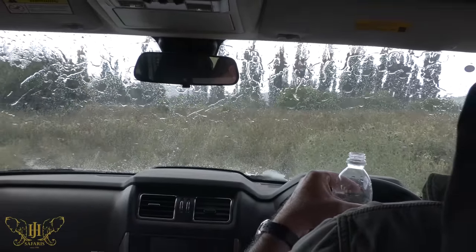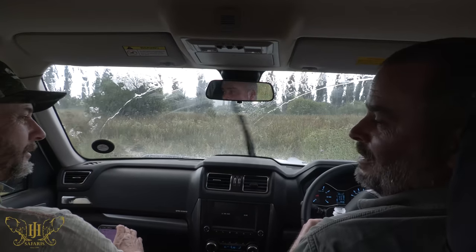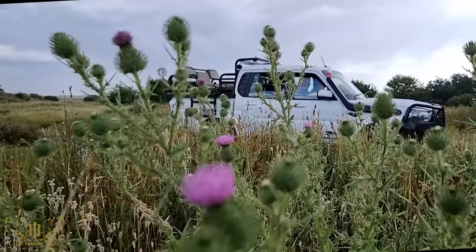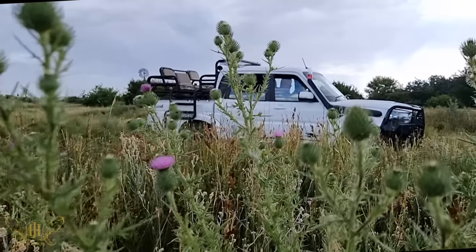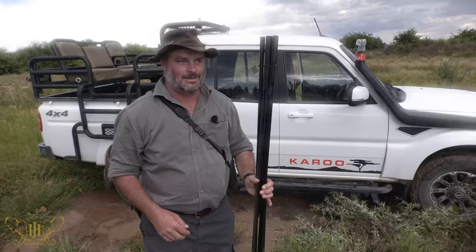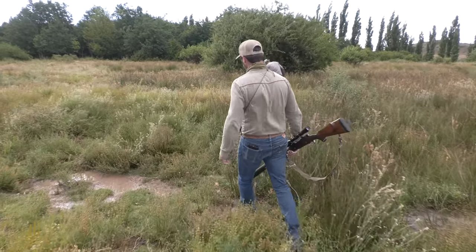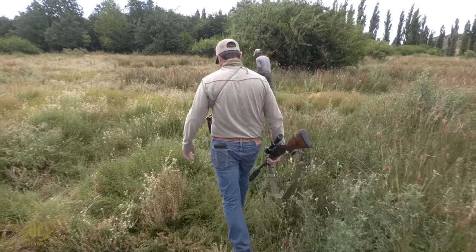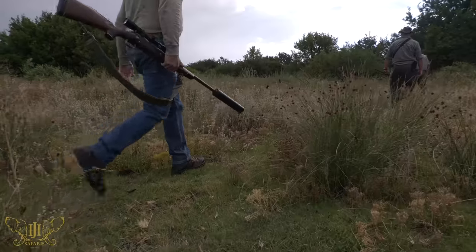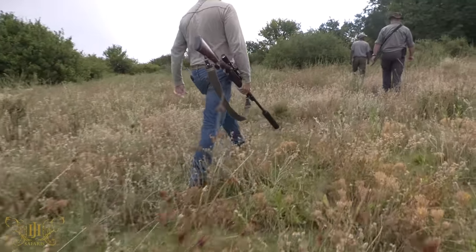Our plan is to wait for the rain to pass this house, this is a thunderstorm. And then we're gonna walk into these bushes here where we spotted the lechwe and have a look at it. Seems like the rain has passed, so let's walk in and see if we can find him again.